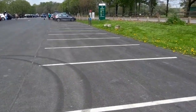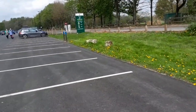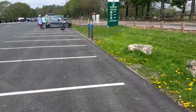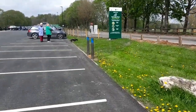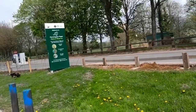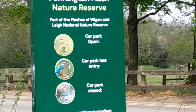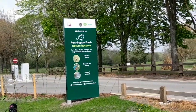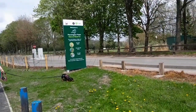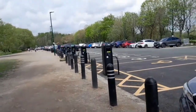Well, there's the sign to Pennington Flash Country Park, which says it's a nature reserve. It gives you information about the car park last entry. Let's take a look at that. Zoom in there, you can have a look. Down here, Pennington Flash. Yeah, they've really made it nice now.